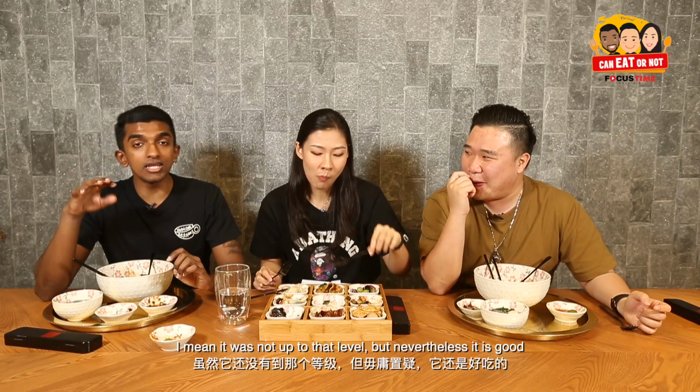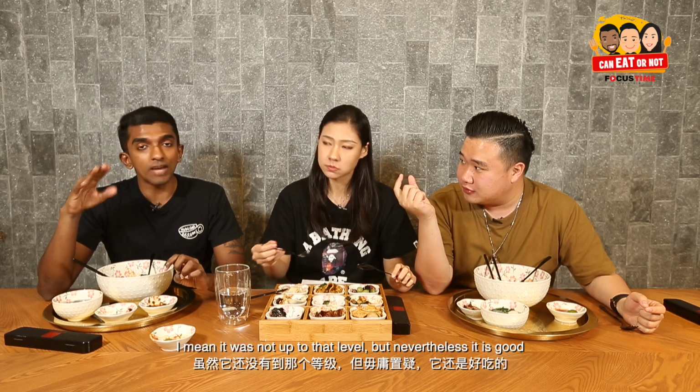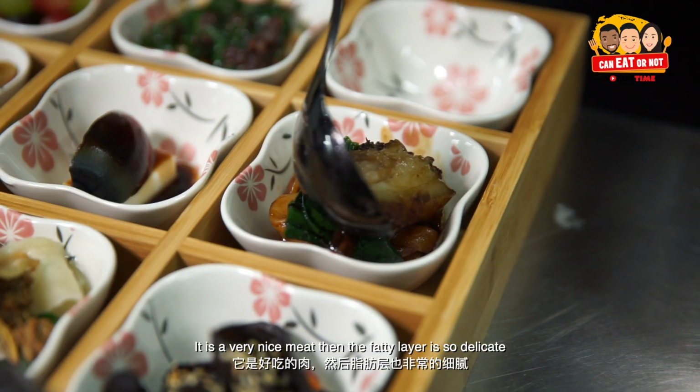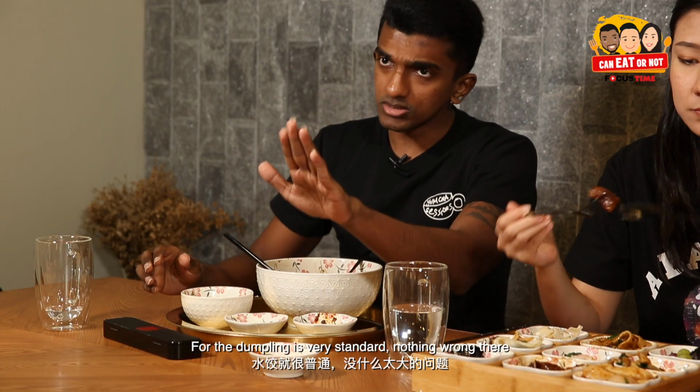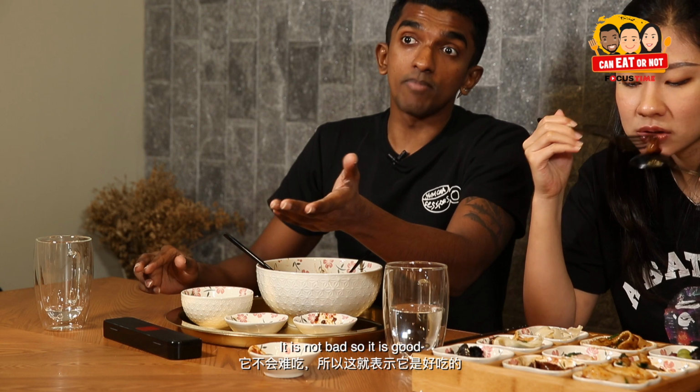No lah, it's not that up to level. The meat is a bit tough though, but it's good nevertheless. Very nice meat, and the fatty layer is so delicate, it just disintegrates in your mouth. Very nice. Dumpling, standard, nothing wrong there. It's not bad, so it's good.